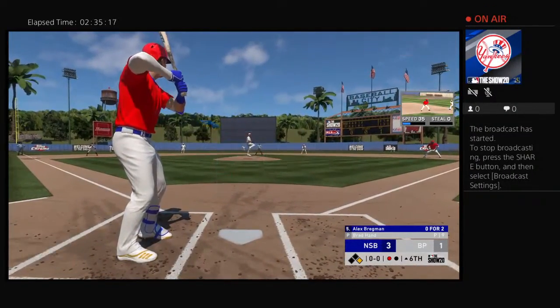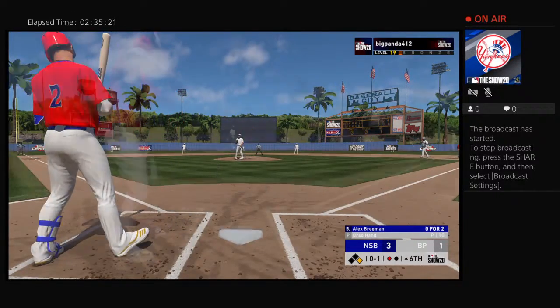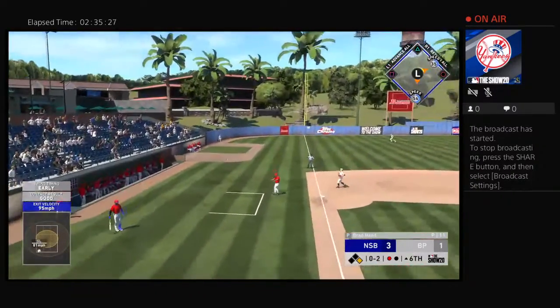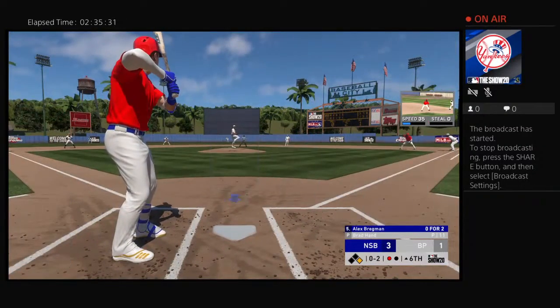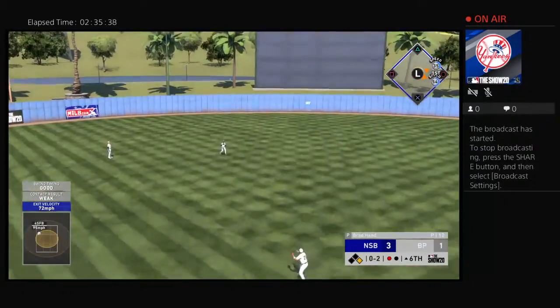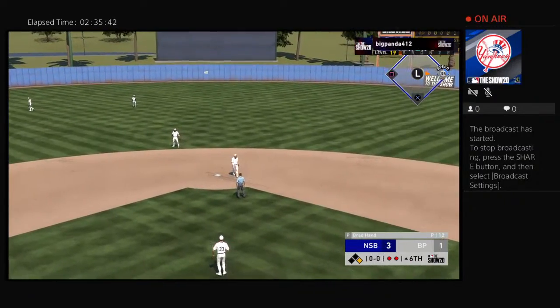Standing in, Alex Bregman. He got called out on strikes his last time through. And a high strike to begin the at-bat. It's 0-1. Yanked on the ground down the line, but this will wind up a foul ball, strike 2. He's ready. Here's the 0-2 pitch. High in the air out to center field. And Junior's there to make the play for out number 2.